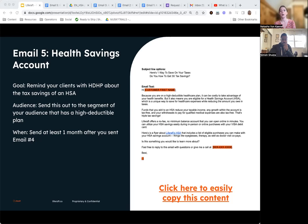You can add tags to your customers based on whether you've already talked to them about supplementals, or if you know that they're interested in a specific thing, or if they're on a high deductible plan. That will make it easier for you as you grow your business to continue segmenting out emails in a way that makes sense.